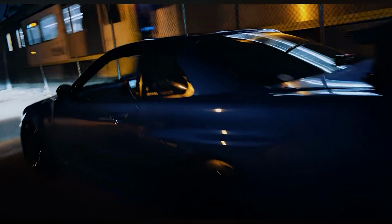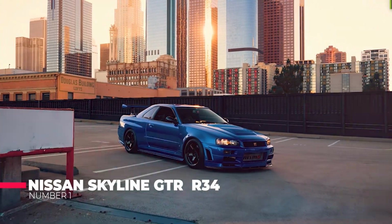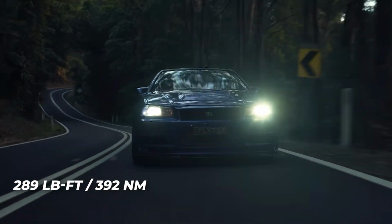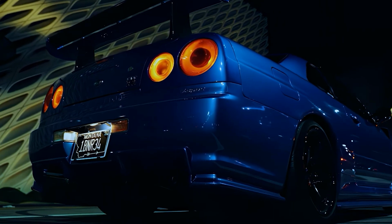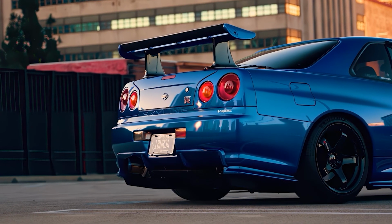Let's start with the one that made a whole generation fall in love with boost. The Nissan Skyline GT-R R34. Under the hood lives the RB26, a 2.6-liter twin-turbo inline-six, pushing around 276 horsepower and 289 pound-feet of torque. Paired to a Getrag 6-speed and a Tesla all-wheel drive that still feels like black magic, the R34 doesn't just go fast, it thinks fast. The steering talks in full sentences, the chassis feels alive, and the whole car seems to know what you're about to do before you do it.